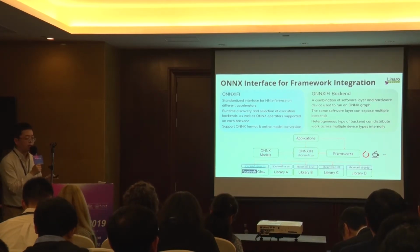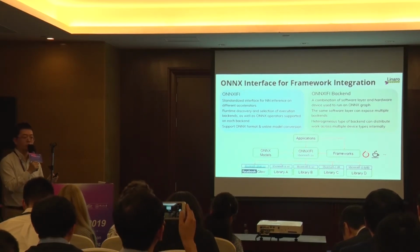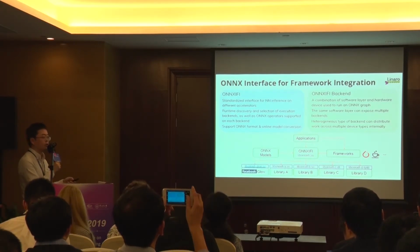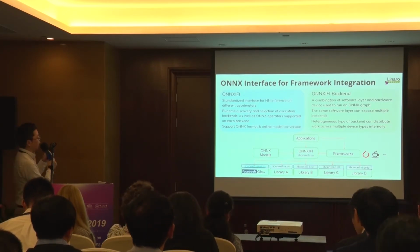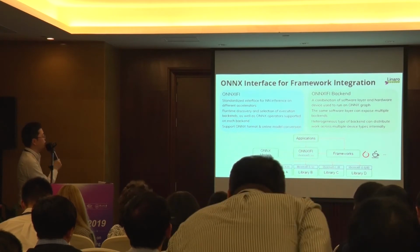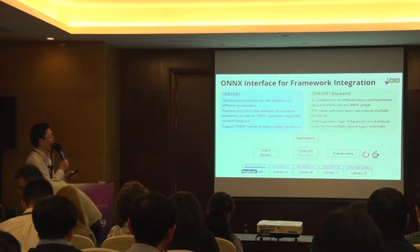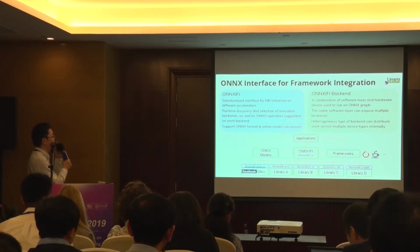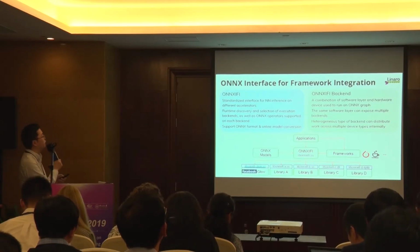The latest PyTorch 1.0, which merged Caffe2 together, already has native ONNX support with the Facebook Glow deep learning compiler as the ONNX backend. The ONNX backend is a combination of software layer and hardware device used to run an ONNX graph. So the same software layer can expose multiple backends. And for the heterogeneous type of backend, you can distribute work across multiple devices internally.